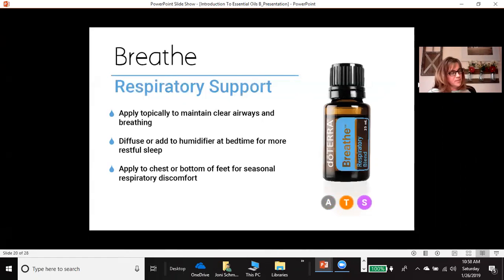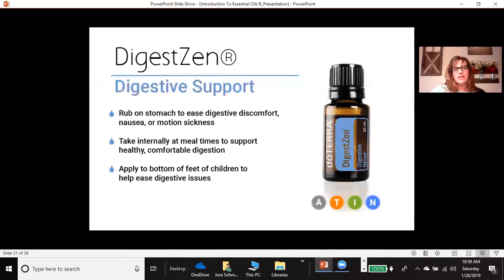It's one of my husband's favorite oils. It's one that he almost doesn't leave the house without. We've had so many opportunities to share this oil, and we have in return gotten so many testimonials about how this oil is just super fantastic. So the next one is Digest Zen.